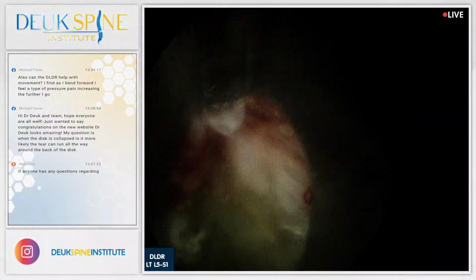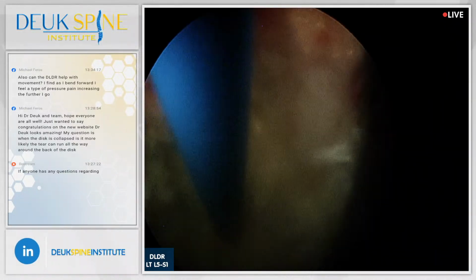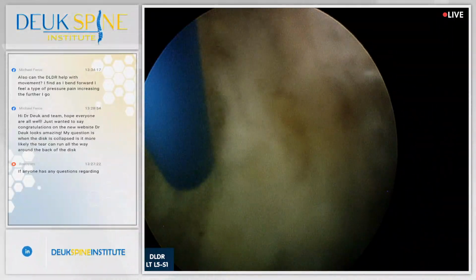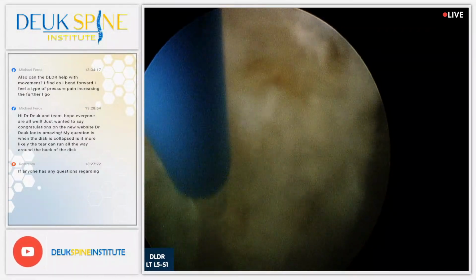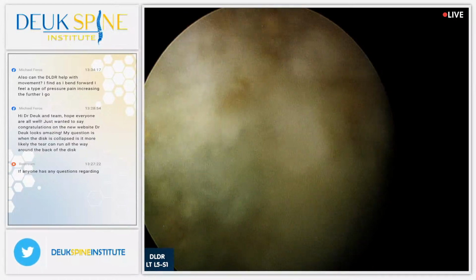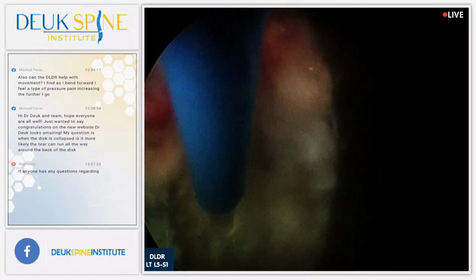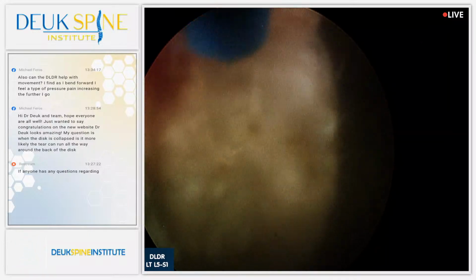All right, I'm going to do just a little bit more right there. That's the posterior longitudinal ligament, called the foraminal ligament in the foramen. This is a big herniation, by the way. The more of this I take out, the higher the success rate of the surgery. So I'm going to try to remove as much as I can. You can see the laser is just shrinking it up, right? Going to do one last sweep.